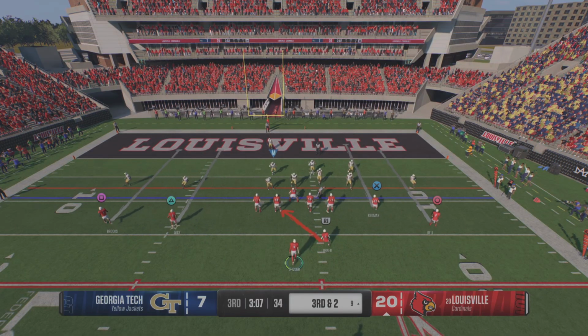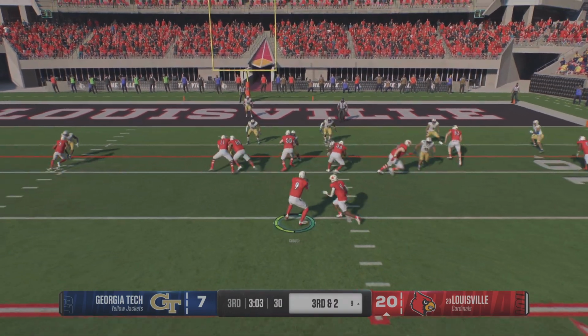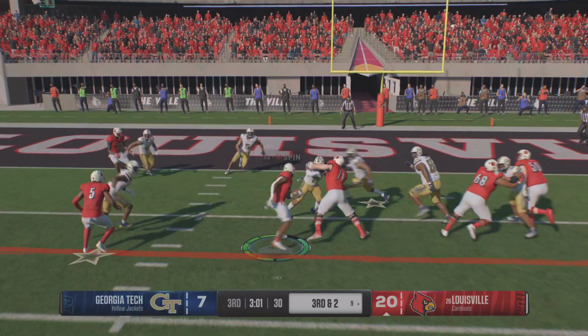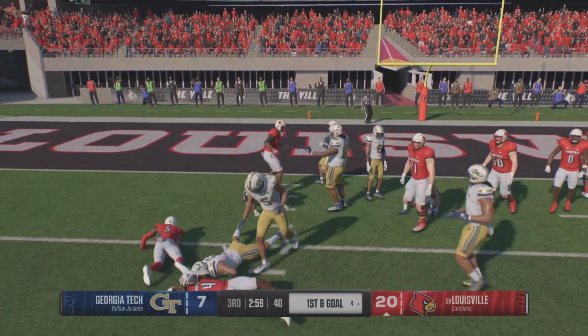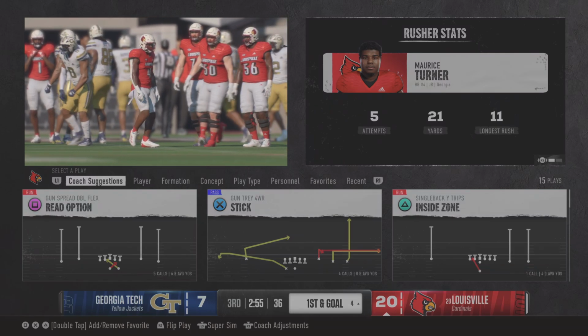Stopping the run is about physicality. It's about I'm bigger than you, I'm stronger than you up front. Really nice job by the defense, showing their strength, bowing up, stuffing the run. Gets it inside the 5, down to the 4, and it'll be first and goal.